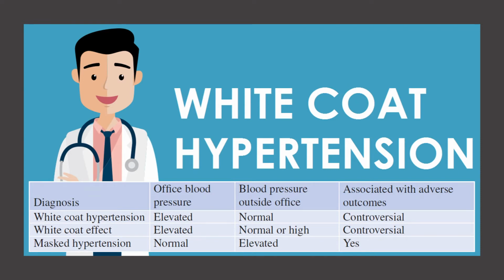What is white coat syndrome? The blood pressure outside is normal. In the doctor's office, it's typically high.